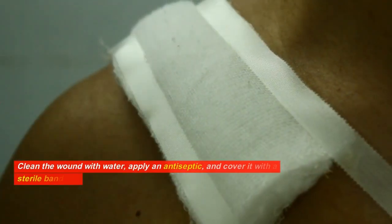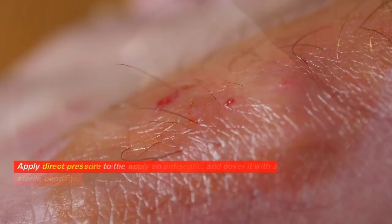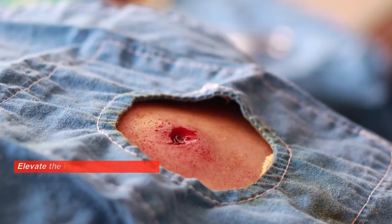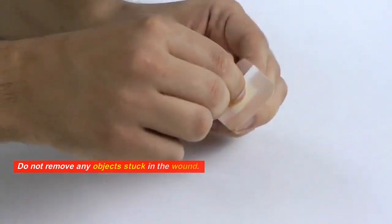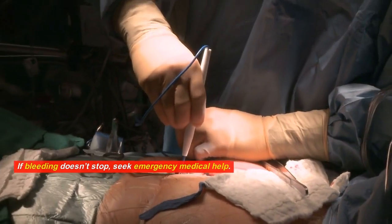Clean the wound with water, apply an antiseptic, and cover it with a sterile bandage. Apply direct pressure to the wound with a clean cloth or bandage. Elevate the injured area if possible. Do not remove any objects stuck in the wound. If bleeding doesn't stop, seek emergency medical help.